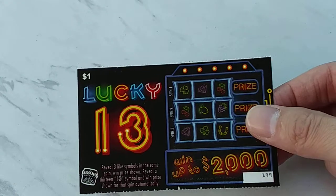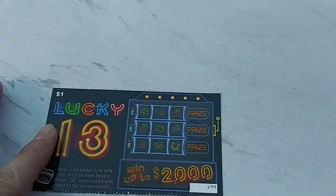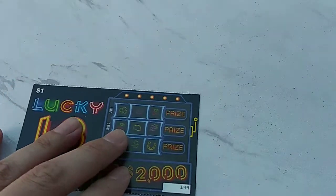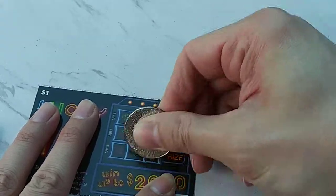So, let's begin. I'm going to do 199. See if we can find those lucky 13s, or if we can reveal 3 like symbols to get something. Get that 13 symbol, and we get it automatically. So, see what we get, if anything.